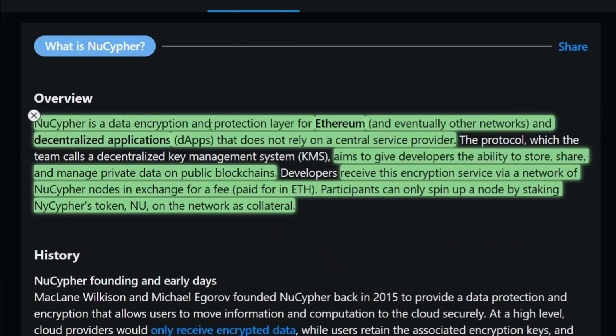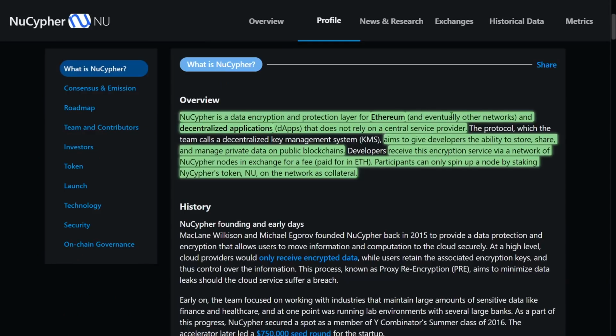NuCypher is a data encryption and protection layer for Ethereum. So they will eventually be making it for other networks as well. Obviously, Ethereum's the big one, especially with regards to DeFi and decentralized applications and such. So it is the protection layer for Ethereum and decentralized applications, and it does not rely on a central service provider, which is the big key component here, especially for the key management system.